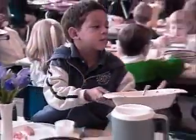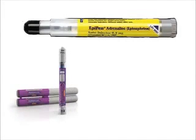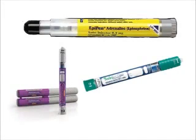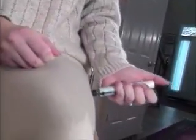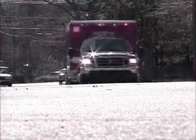The only way to prevent a reaction is through total avoidance. It can only take a minute amount of a food allergen to trigger a fatal reaction in some allergic people. If they do experience a reaction, they must immediately receive epinephrine to help stop the reaction. It's available for personal use by prescription in an auto-injector. They must also be transported to a hospital immediately for further care.